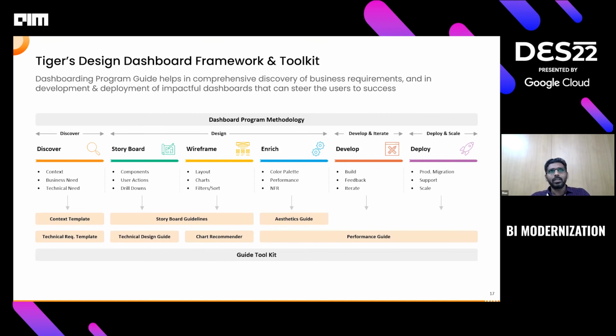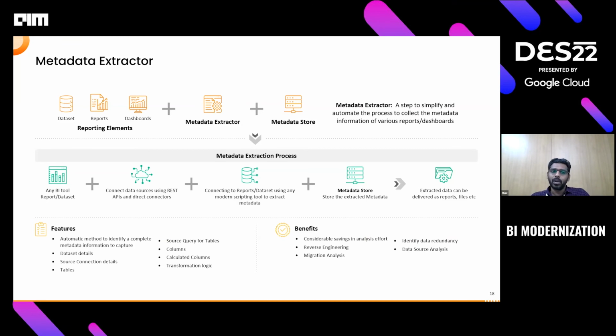So this is on the Tiger dashboard framework and toolkit. If you see this dashboard and toolkit, it has all the core ingredients to start any project, with the modern BI flavor in it.